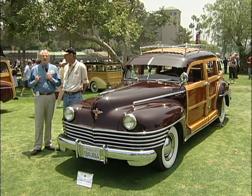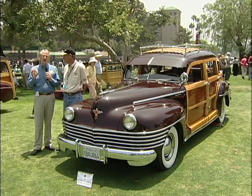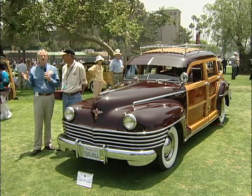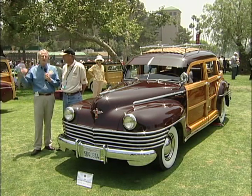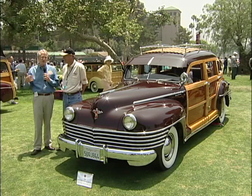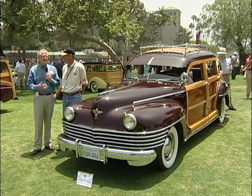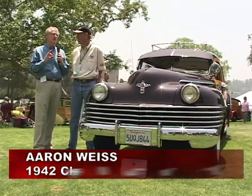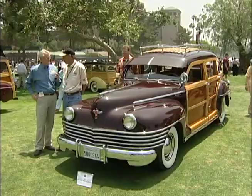One of the great things about the automotive hobby is there are certain cars that go through the whole spectrum of people that appreciate cars. Everybody, no matter if you're into Ferraris or rat rods, whatever, you're going to like certain cars. A 1942 Town and Country Chrysler definitely falls into that category. Aaron Weiss, this is an amazing car. Well, thank you very much.